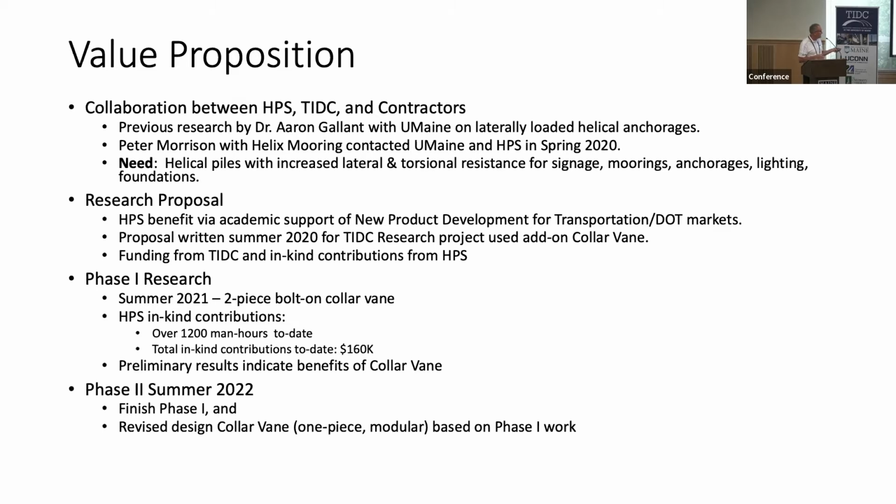And just to give you a sense of the efforts involved so far, we've calculated we put in over 1,200 man hours to date on this project. So a lot of work by a lot of my engineers and co-op students and Juan Sebastian to do the installations, testing, et cetera. And last I calculated about a month ago, our total in-kind contributions in dollars is about 160K. So this is not an insignificant amount of money and effort going into this type of work. And we are so far getting pretty positive results. It's led us to some changes within the designs, as I'll mention later on.